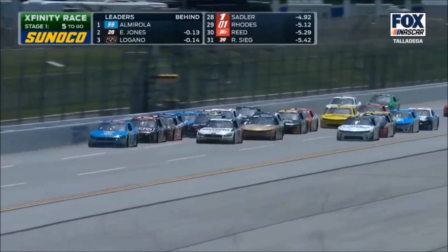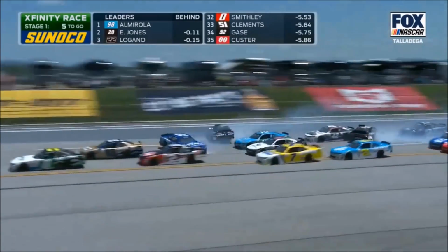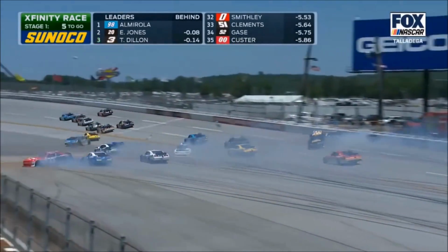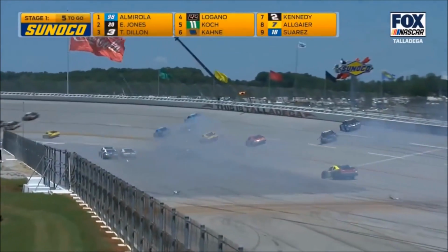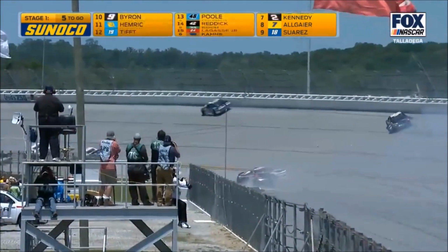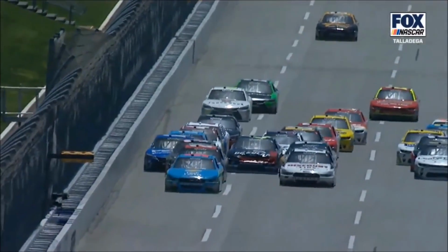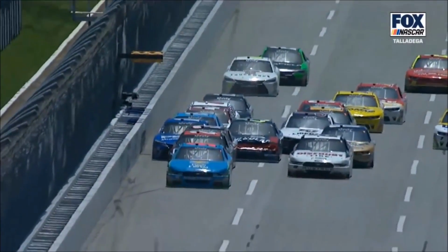Made a pit stop at lap 9, dropped back to 30th, drove to 14th, now he's 28th, and here we go. Trouble on the track. 5 laps to go, stage 1, and the big one heading to turn 3 at Talladega. Taped up car middle of the screen is Brennan Poole.